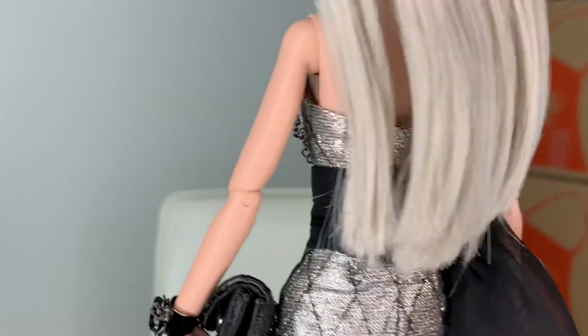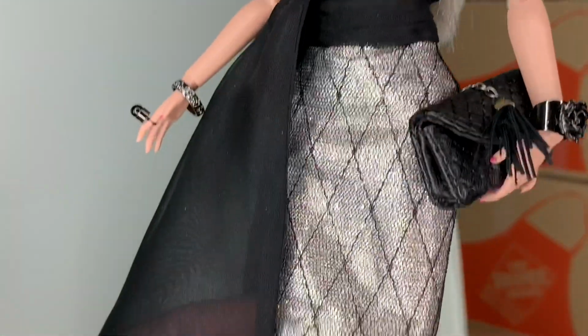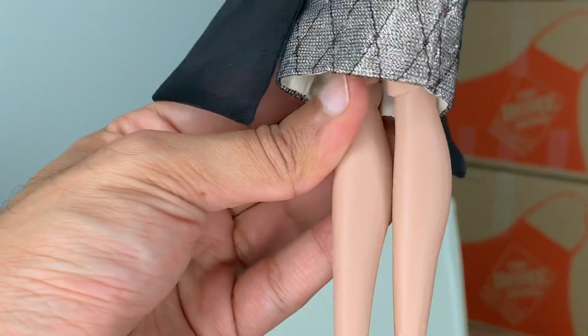And then here she is from the back. A really simple strapless silhouette here. I really love this fabric, and it looks like the whole dress is lined just like that.